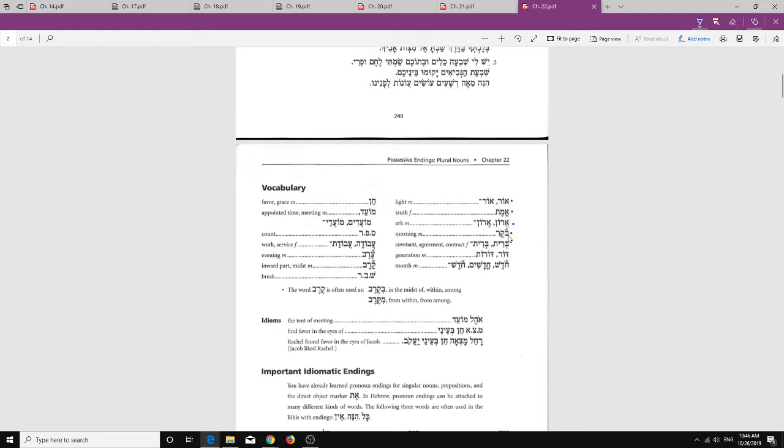So I think this was also in some of our exercises we did in class. So boker tov would be good morning. Barit, barit is covenant, agreement, contract. So in Hebrew there is an idiom karat barit, which would be he cut a covenant.